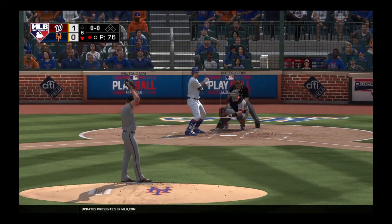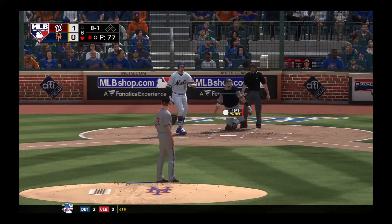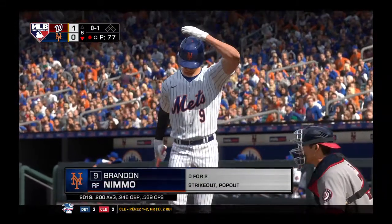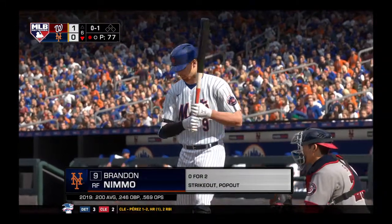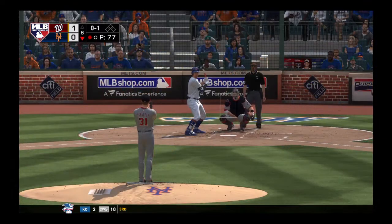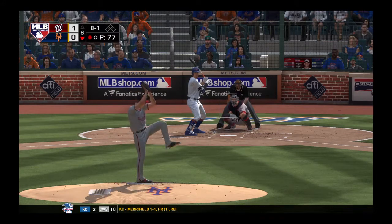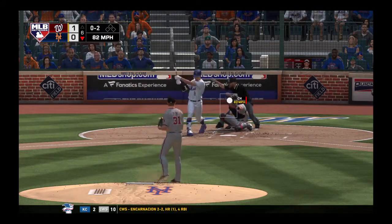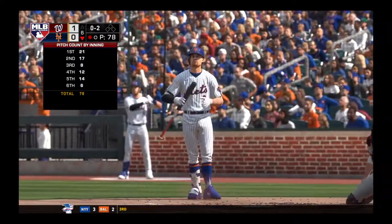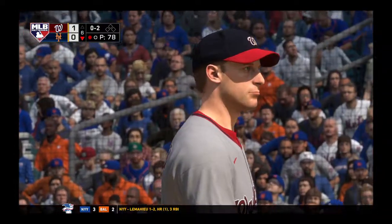And here's the former first-round draft choice, Brandon Nimmo. Just able to get a piece of that for strike one. 0 for 2 from him so far in this one. Into the windup. Here comes the 0-1. And that changeup makes him jump. A swing and a miss. This is one of the things that makes him so effective as a pitcher. Able to pound the zone with all different options.